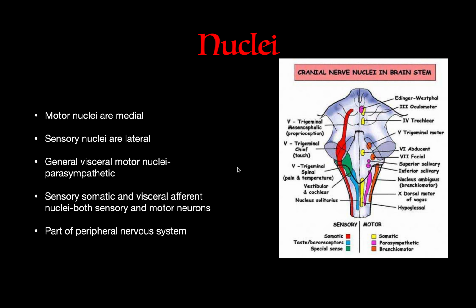So the motor nuclei are located medially in the brainstem, and the sensory are lateral. These are generalizations, of course, but just important to know as a reference. The general visceral motor nuclei are the parasympathetic nuclei, and the somatic and visceral afferent nuclei are both sensory and motor neurons, so they are the mixed neurons. And those are a part of the peripheral nervous system.